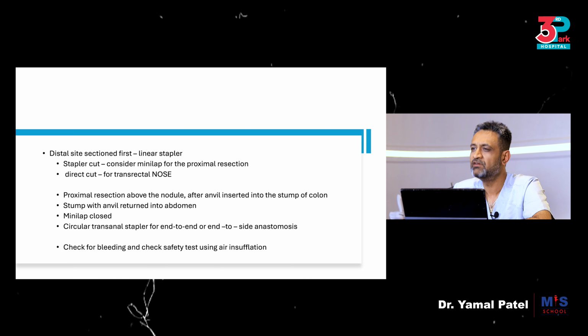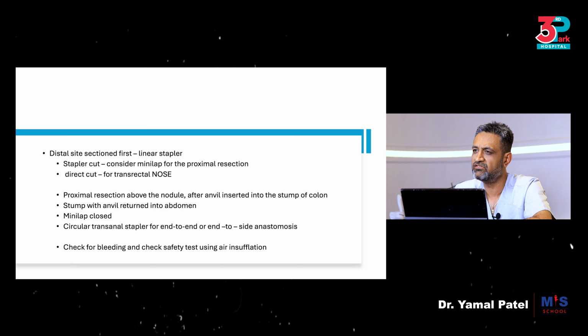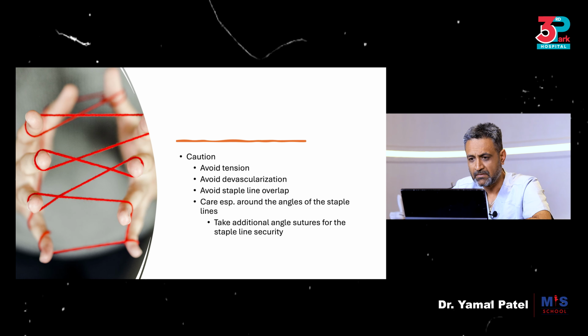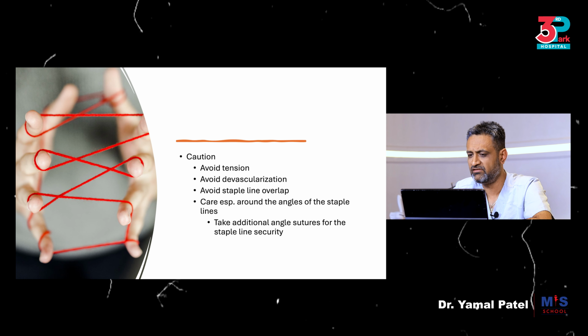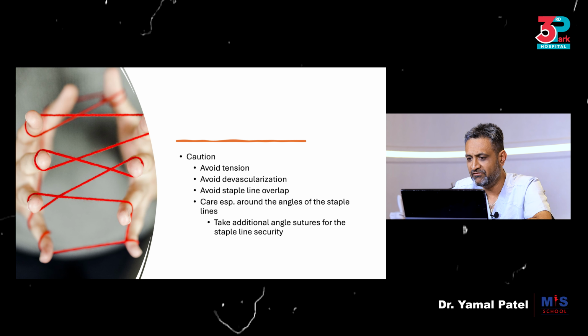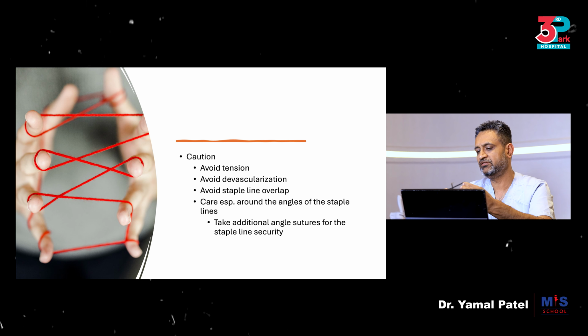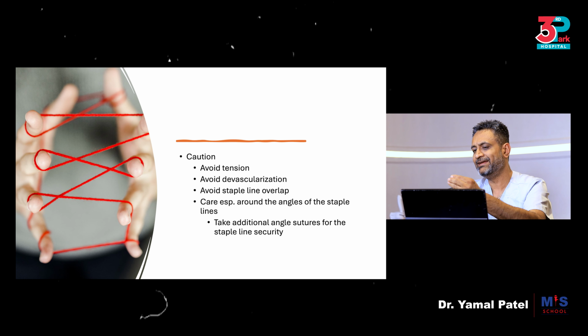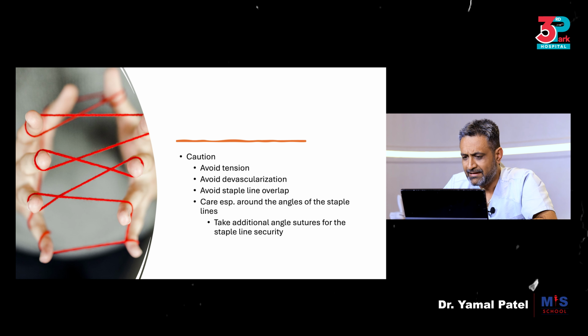Do not forget to check for bleeding around the staple line and check for safety using an air insufflation test and methylene blue at times. It is very important to ensure that this is correct. Caution: make sure it's tension-free, avoid devascularization of the segment, and avoid staple line overlap. That's why I try not to have two staple lines mix. You get it out on the anterior or posterior of the staple line, but not directly on the staple line.